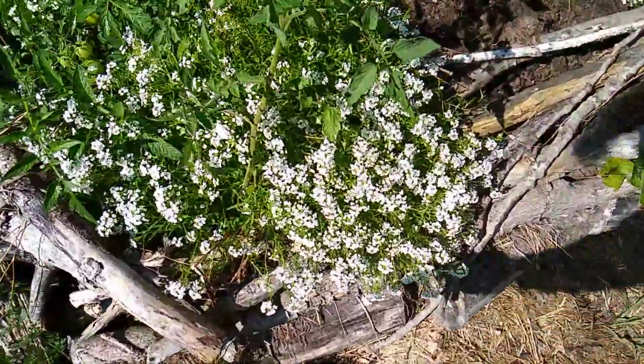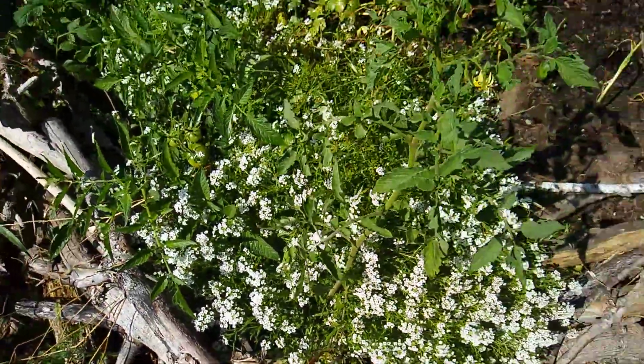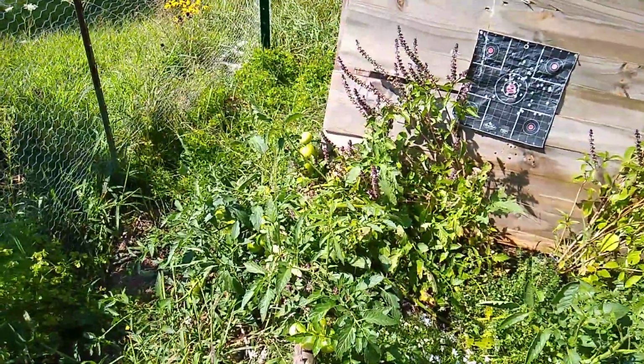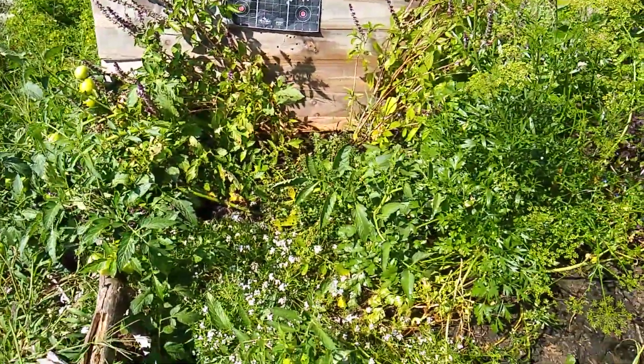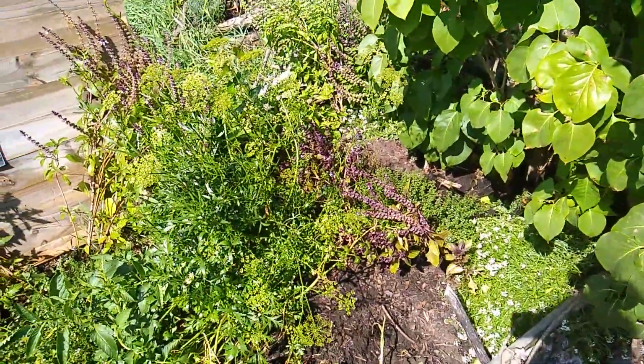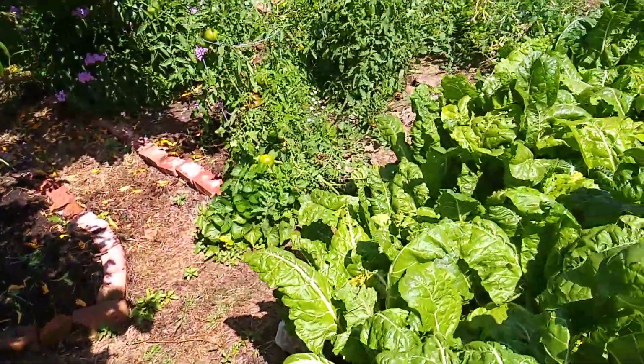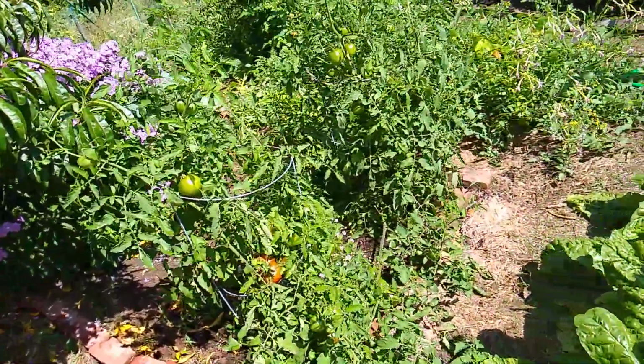Those alyssums, they still smell nice and sweet. And they're still growing. There's tomatoes in here. I don't know what kind they are, but they look tasty. They're definitely not cherry. They're too big. Gonna get some parsley seed, basil. By the way, when you water basil, it smells amazing. Basil, I don't know why people don't plant it as a flower as well.